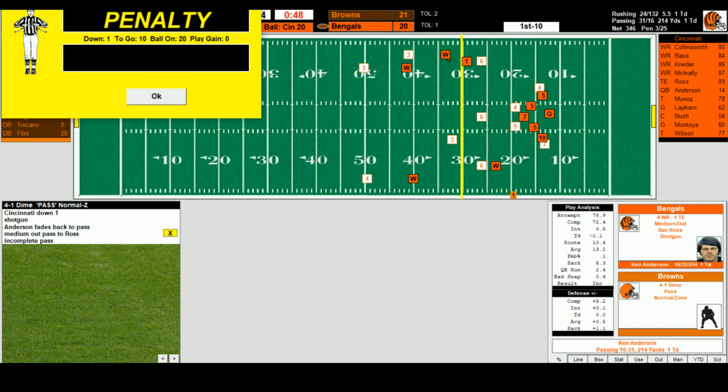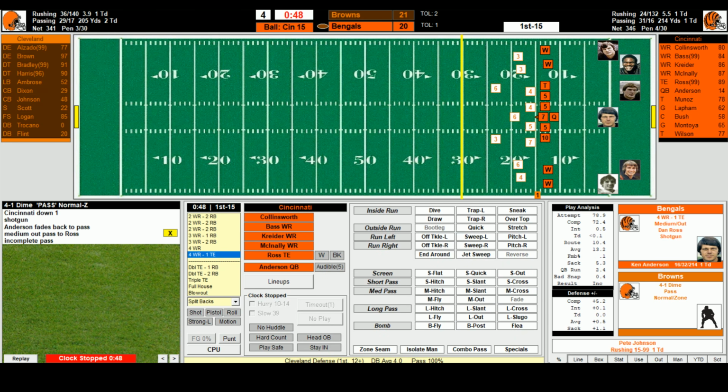Illegal shift. Offense. And that's on the Bengals. Collinsworth did an illegal shift. And no time will come off the clock because it's a dead ball foul. 1st and 15 from the Bengal 15.